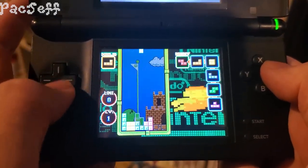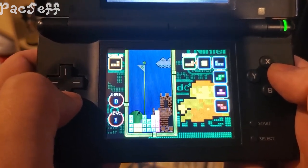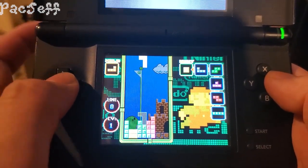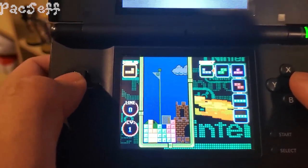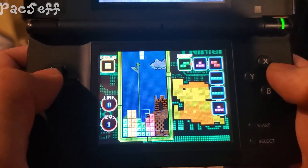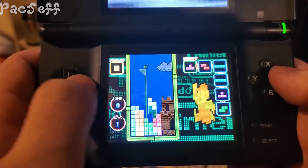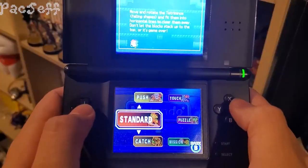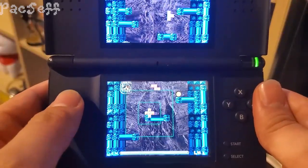Depending on how long you last in marathon mode, you'll scroll through several different Nintendo aesthetics, from Mario to Zelda and even Metroid. Each one has a fantastic remix to accompany them as well. Aside from that, all the extra modes are wonderful. They all have unique twists on the Tetris formula.